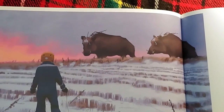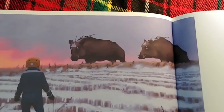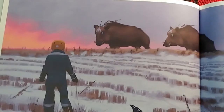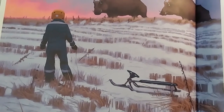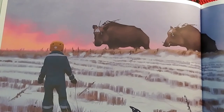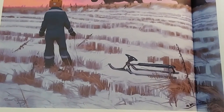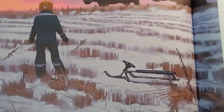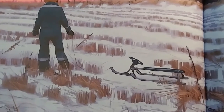Right. There we go. We have some robot buffalo thing, boar, right? We have a kid who's a little over his head, but he's curious. He's like, whoa, what is that? Are they going to attack me? I have my little snow sled just in case, right? Wow.